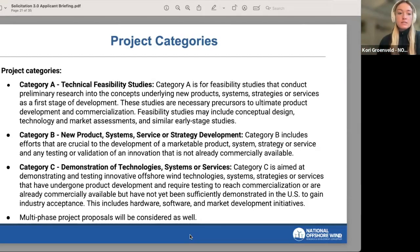Then the next stage that's a bit more developed is category B, new product, system, service, or strategy development. So this is really developing a marketable product, system, strategy, or any testing or validation needed for an innovation that's not already commercially available. Then the more advanced stage would be category C, demonstration of technology, systems, or services. So this is aimed at really demonstrating and testing an innovative offshore wind technology, system, or strategy, or something that's maybe already gone through product development but just needs a bit of validation to be deployed in the US and gain industry acceptance. This can include hardware, software, and market development initiatives. And then multi-phase project proposals, so say category A and B together or category B and C together, those are considered as well.